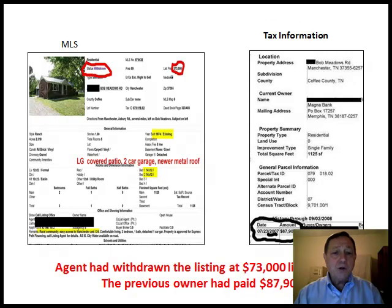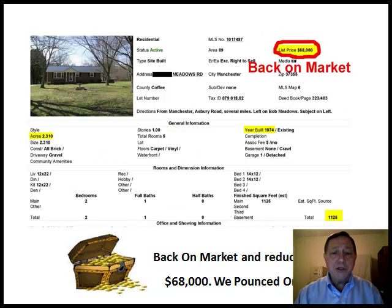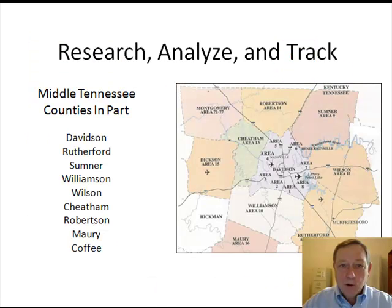The agent had withdrawn the listing at $73,000. The previous owner had paid $87,900. The house was in pretty good condition. Purchased at $68,000. Research, analyze, and track. I've sold houses in Davidson, Williamson, Rutherford, Sumner, and Wilson counties, but I developed a wider understanding of the real estate market appraising houses all over Middle Tennessee.